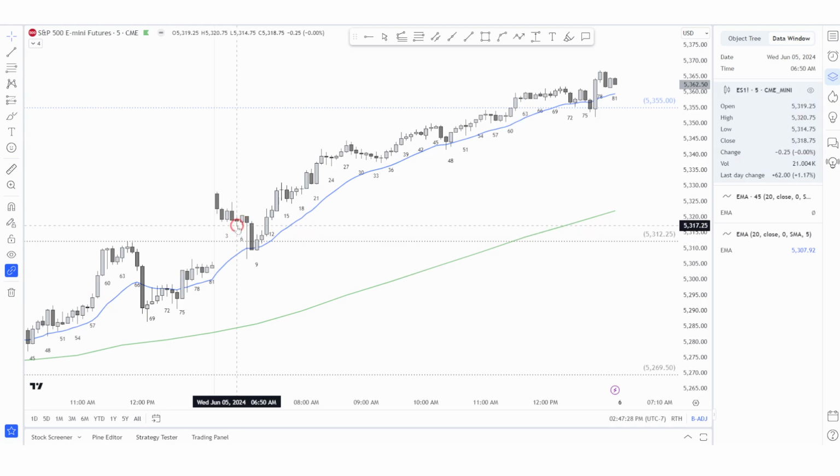Bar 3, bears go for a new low, but close 1 tick below. Excuse me, this is bar 4. This is bar 5. Bar 6 is another pullback, and bar 7, the market dumps into the EMA but reverses up. So now we have a leg 1, pullback, leg 2, pullback, leg 3.